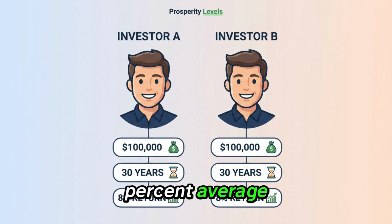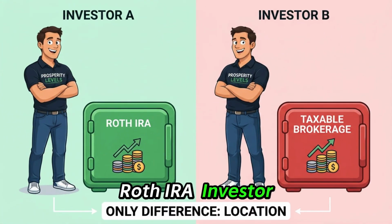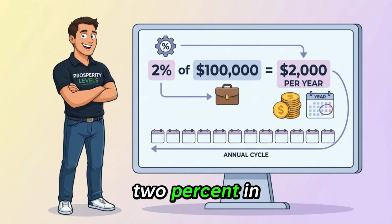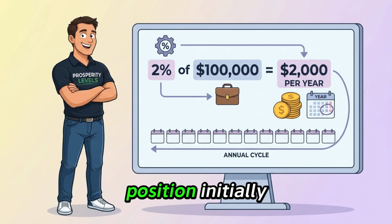Both earn 8% average annual return. Investor A holds it in a Roth IRA. Investor B holds it in a taxable brokerage account. Same fund, same timeline, different location. The fund generates 2% in annual dividends. That's $2,000 per year on a $100,000 position.